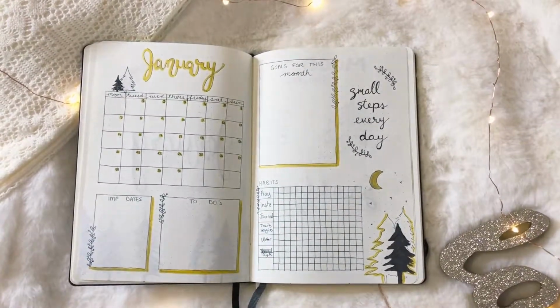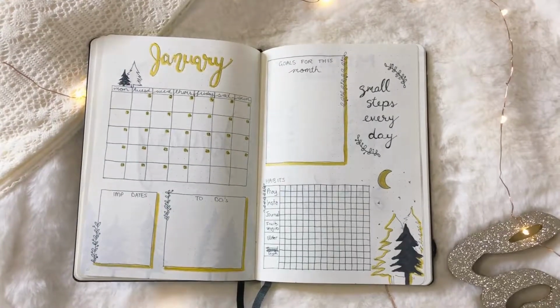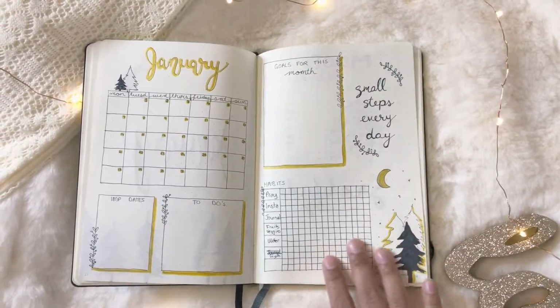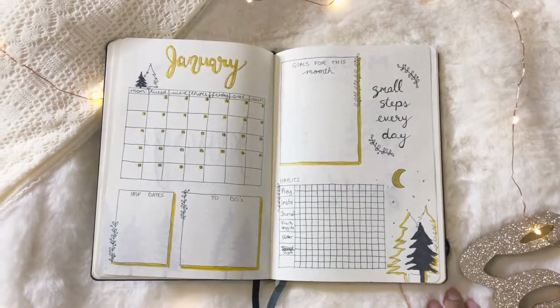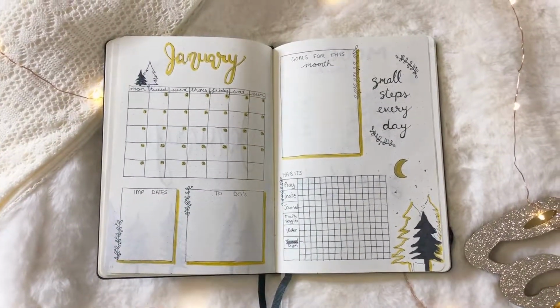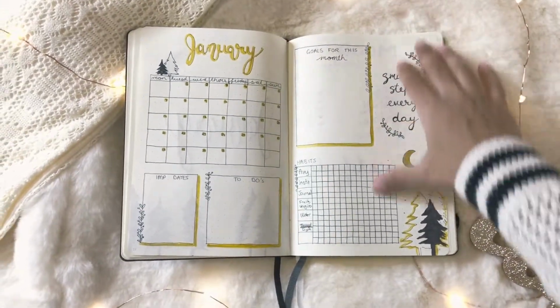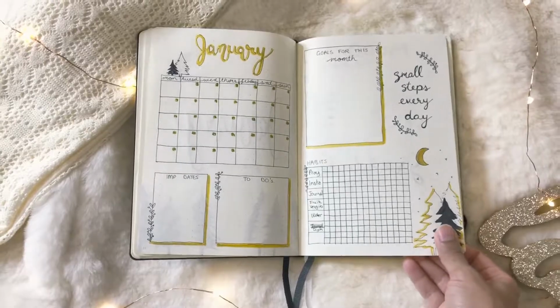So as you can see, I have goals for the month. At the top of the right hand page, I have a quote, "Small steps every day," which reinforces the fact that it helps to have a goal each month to work towards the bigger picture. Now at the bottom is my habits tracker.